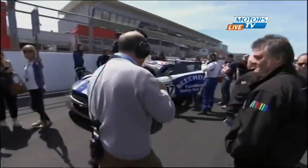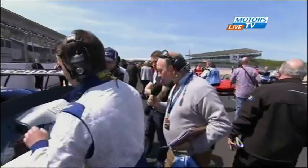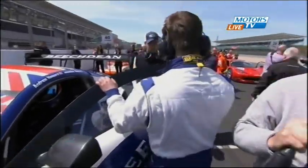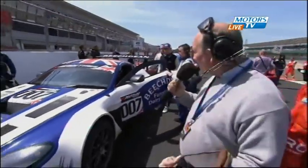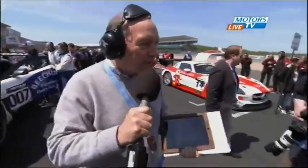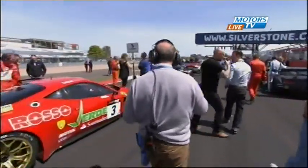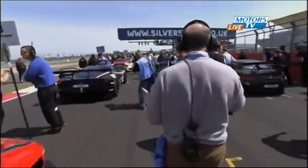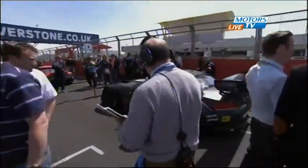Right, we've got a driver here. Let's see if we can see him. No, helmet on. So that's the Andrew Howard, Jonathan Adam car that we've got there. Let's see who else we might be able to find. I thought we might have more second drivers out of cars and so on.